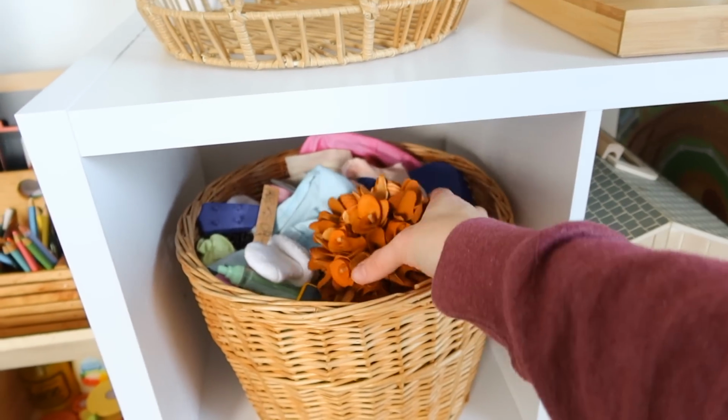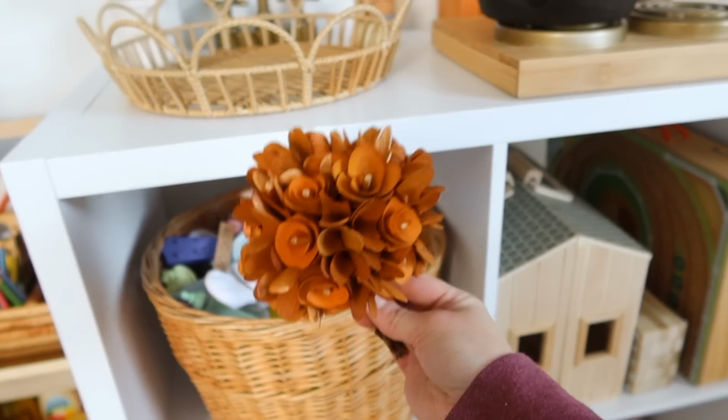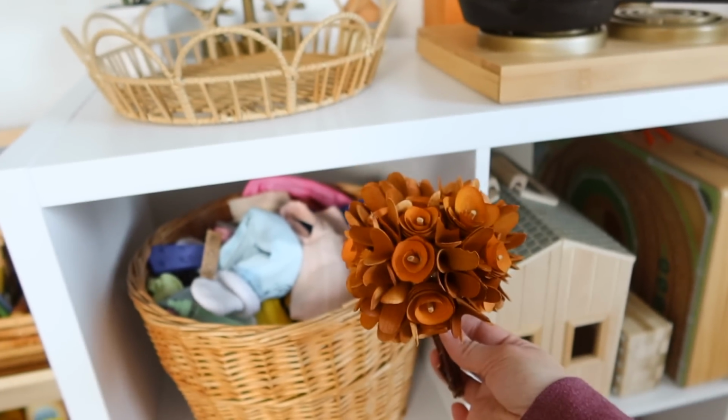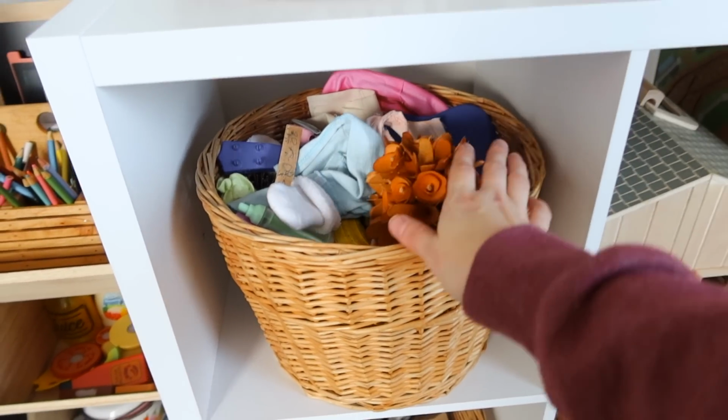This one here was a thrift store find. There are wooden flowers, and they play and play and play with this. I mean, this is a wedding bouquet. It's a bouquet on their restaurant table. It's all kinds of things. And it's just a random piece.